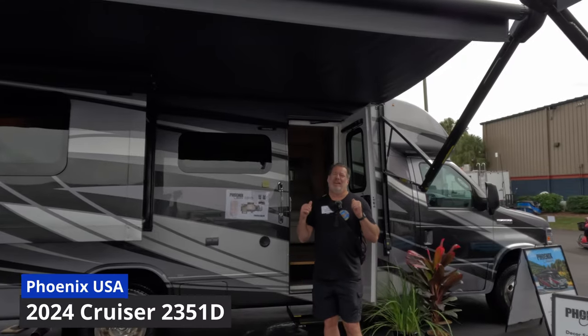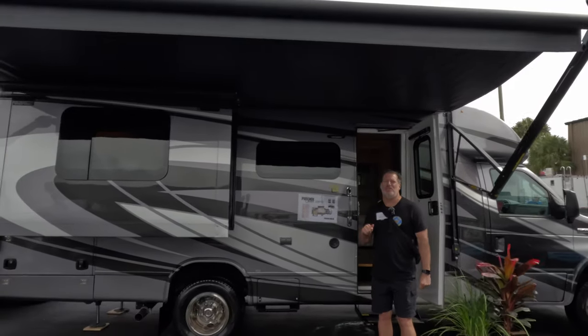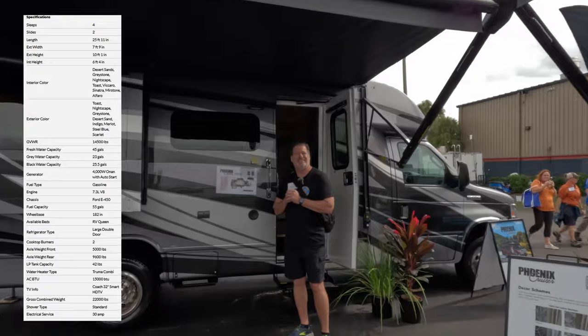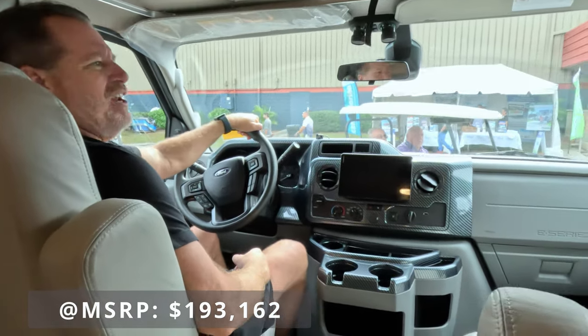All right, now we're looking at a little bit different B+. This is the Phoenix Cruiser 2351D, and it's very interesting. It's a dual slide unit. So let's take a look inside. Well, the Phoenix is built on a Ford Transit chassis, and this is not just any Ford Transit.